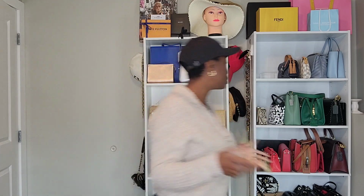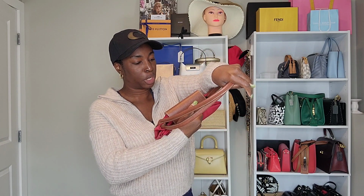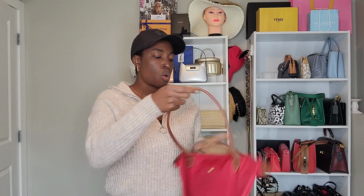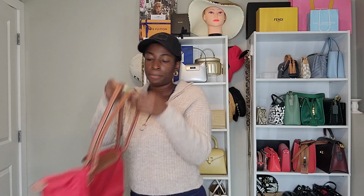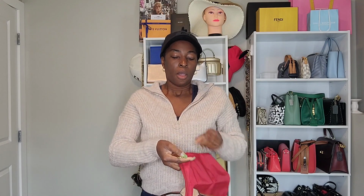I absolutely have to have a tote. And I really don't have that many totes, so it really was not hard to choose. I landed on my Longchamp Le Pliage in the medium size. Is this the medium or the large? One of the two. But this one with the shoulder strap, this is the one I'm like, if I had to pick one tote to make up this 5 bag collection, it definitely has to be my Longchamp.